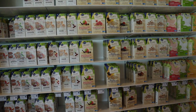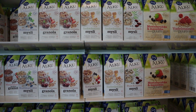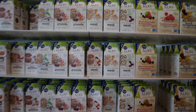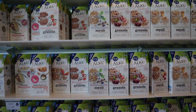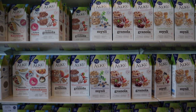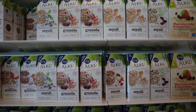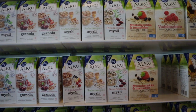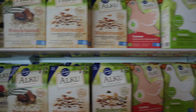This is the section of porridge and muesli. Alku means the beginning, and they have so many different flavors. You can find strawberry with cocoa granola. You can have a blueberry pie, cherry, whatever you like, and they keep going on and on.